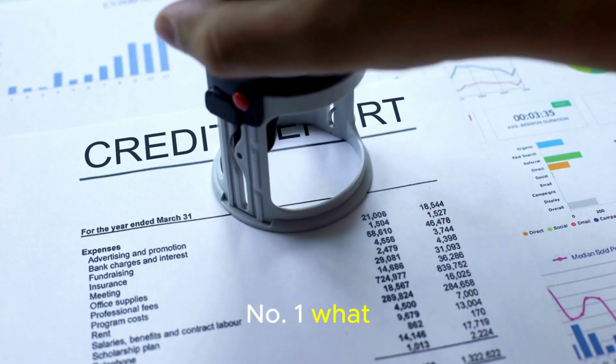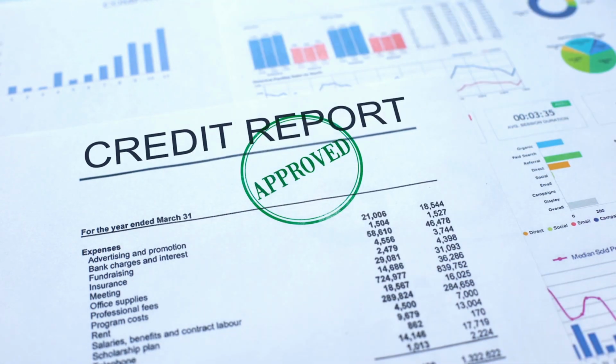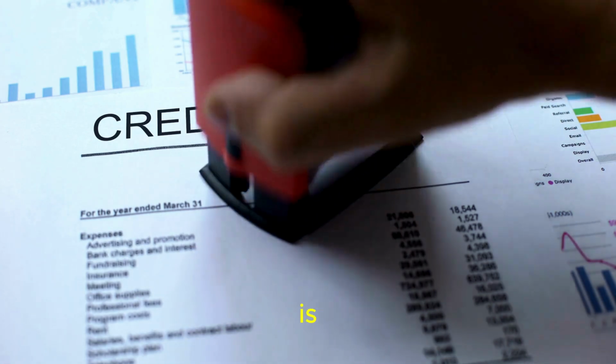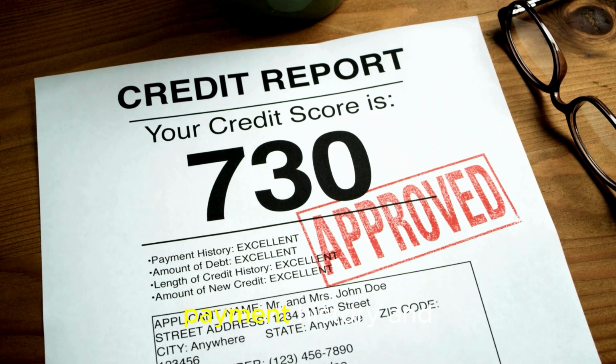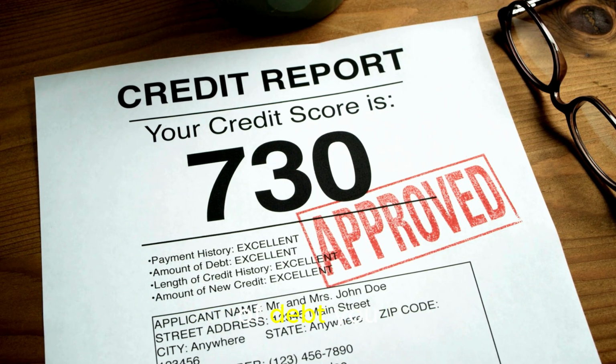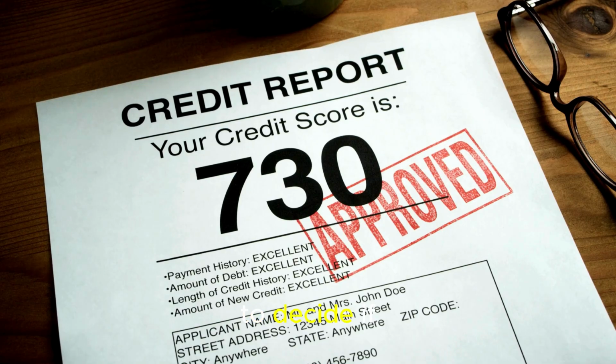Number 1. What a credit report really is. Before we jump into how to get your credit report, let's talk about what it actually is. Your credit report is like your financial report card. It lists your loans, credit cards, payment history, and even the amount of debt you owe. Lenders use it to decide if you're a responsible borrower or a risky one.